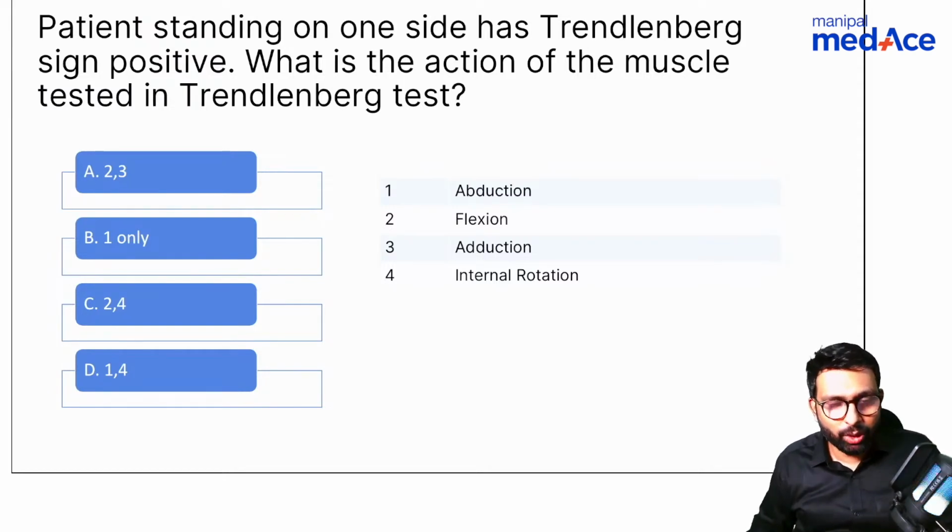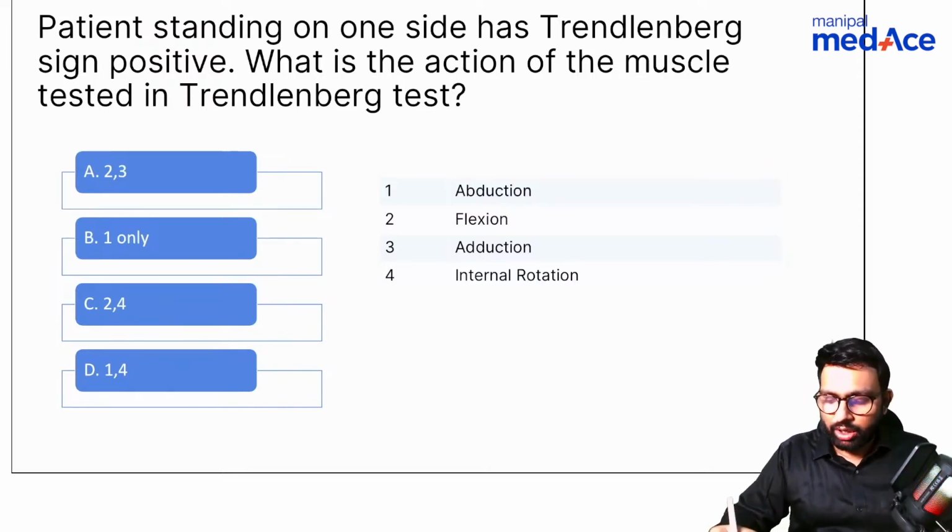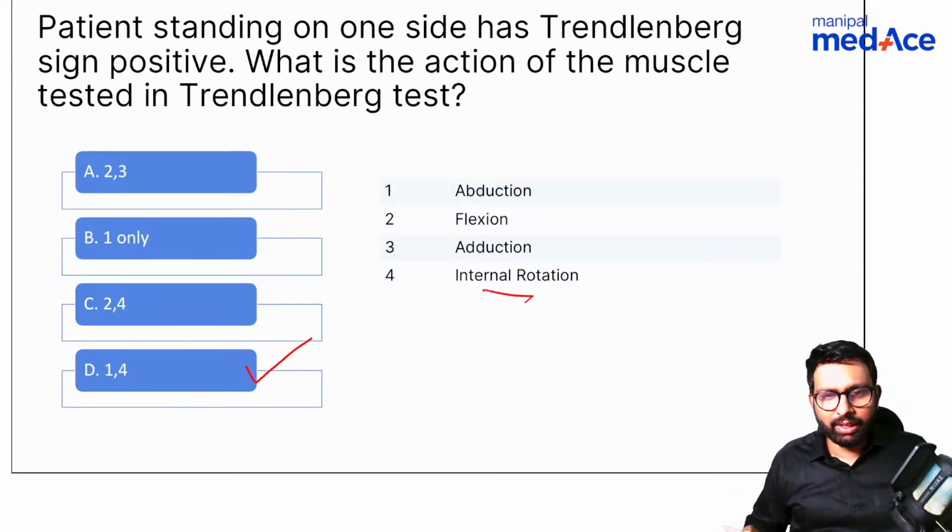Okay, Shabir says it's one only. But Shabir, it's not only abduction that gluteus medius is involved in, it is also internal rotation. So the answer is 1 and 4. I knew there would be a little confusion here. That's why I put this question out. If this question comes in the exam, it's not just 1, okay? It's 1 and 4. Abduction and internal rotation.